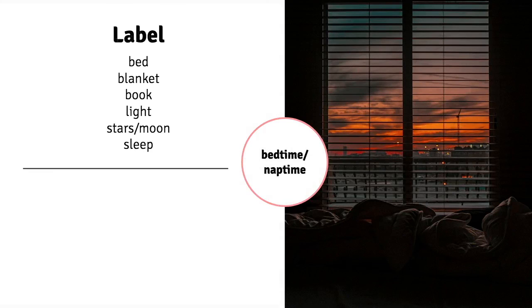Really quickly, just going to go through bedtime, nap time options. Label the things in the room. Label the things that you see outside the window. Lots of opportunities there.